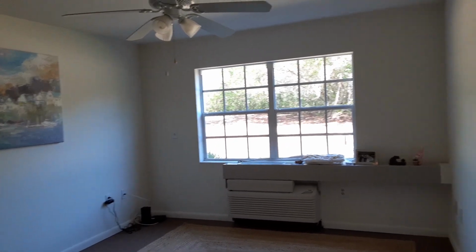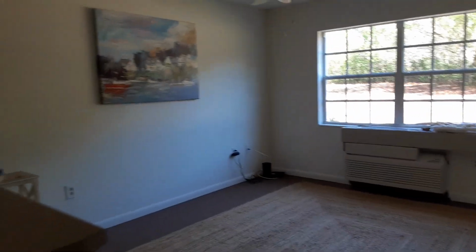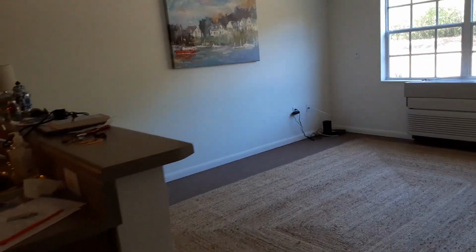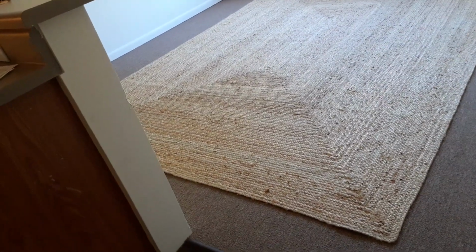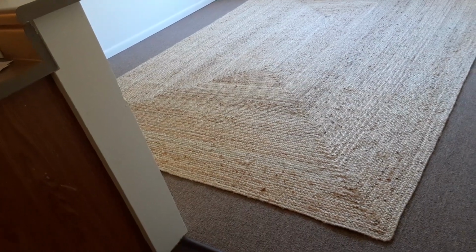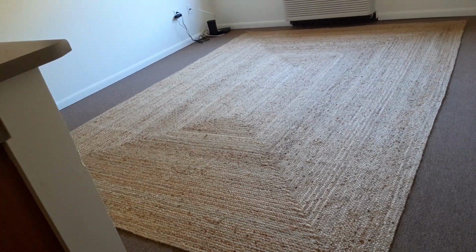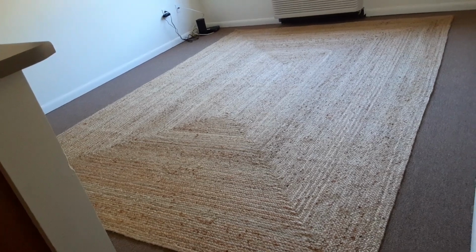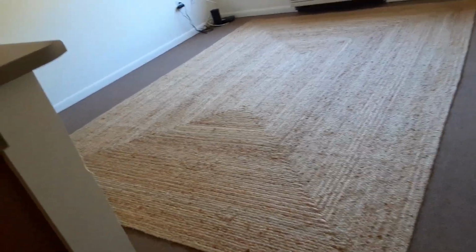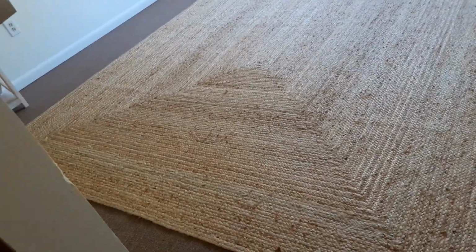Now, this is my living room. Oh, come on, you. It's not liking moving this morning, this phone camera. I'll do my best. That is my new rug. This is jute, and it is a plant. And this is Savavieh, I believe, which I got from Overstock.com for $2.60 or something like that.